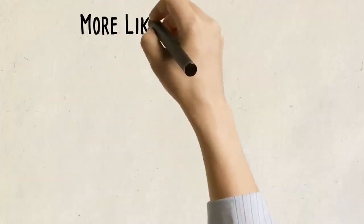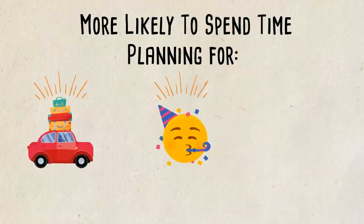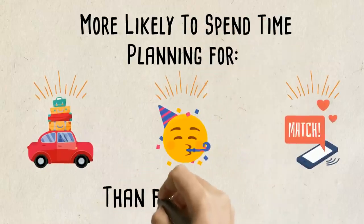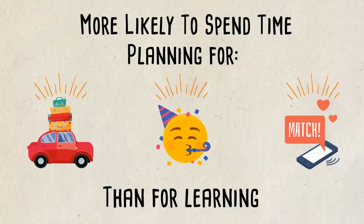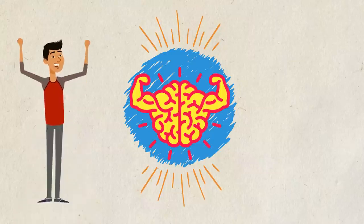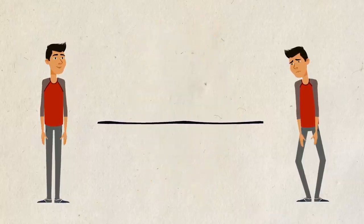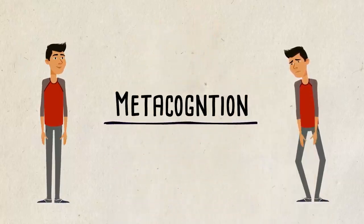For whatever reason, we are more likely to spend time planning for a road trip, a big party, or a date than we are for learning. Many students don't approach learning the same way they do other important aspects of their lives. One of the biggest differentiators between successful learners, experts, and students who struggle is something called metacognition.